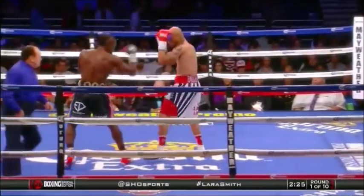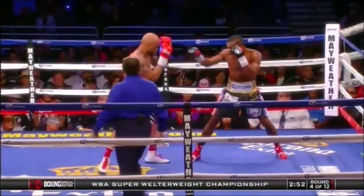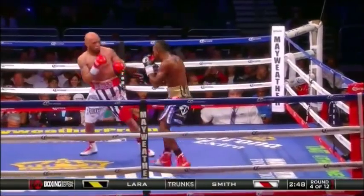There's a double left hand from Lara. 40% of his power shots connecting. In multiple fights, he's landed the highest percentage of.